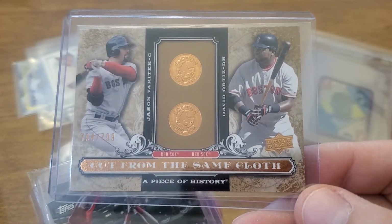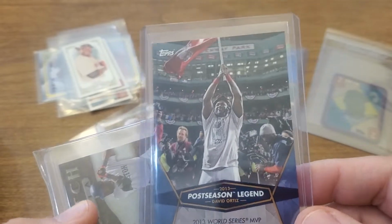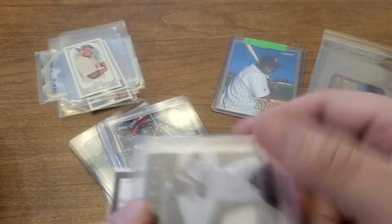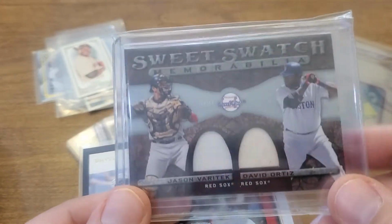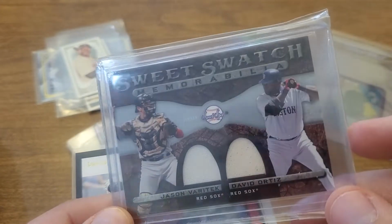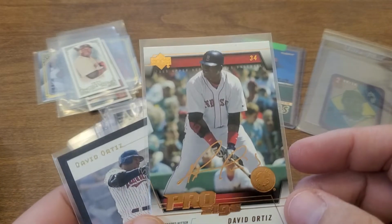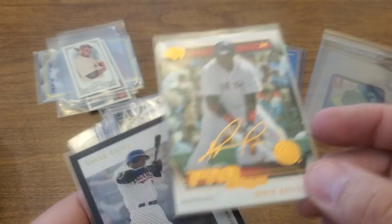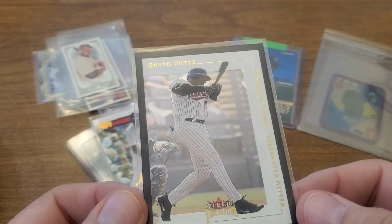You got Ortiz there on the right with Veritek. There's Ortiz waving the flag. Here's one that's game used. There's dirt in that. Veritek and Ortiz again. Pro Sigs, David Ortiz. Some nice foil. It's kind of old school. That's a nice card. It's kind of foily.